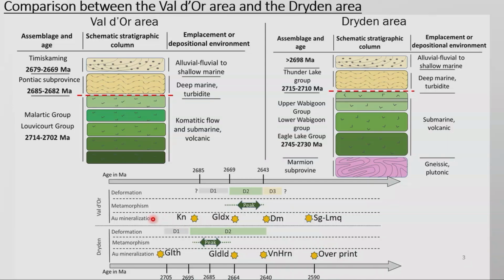For the Val-d'Or area, we have three deformation events: the D1, D2, which is the main deformation event where we reach the greenschist metamorphic peak, and then D3 that will remobilize some of the former structures. For Dryden, we have two main deformation events. There is a third one also, but they don't really record or impact any gold events. So we have D1, and D2, which is reactivating some of the structures of D1.